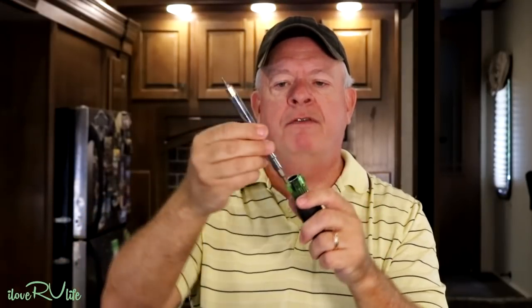This is a large flat screwdriver. You pull this out, flip it over. It's a large hex head. This is a nut driver. I forget what size. I think a 5/16, something like that. I can then pull this out, flip it over. And this is where you start getting into your camper repairs.